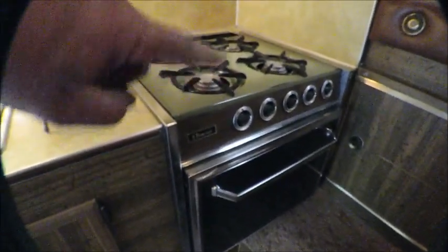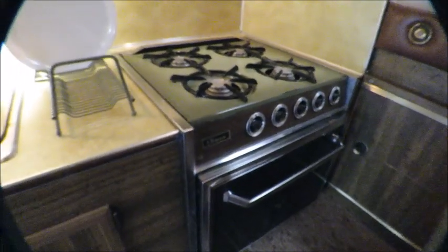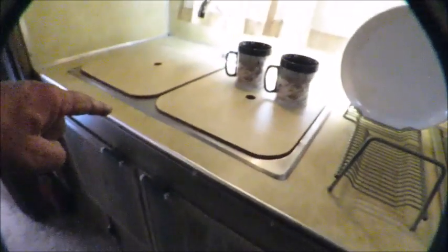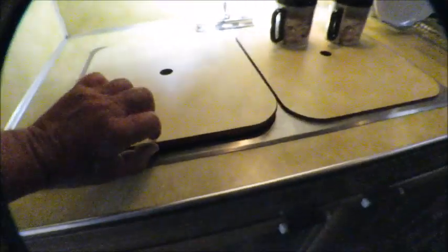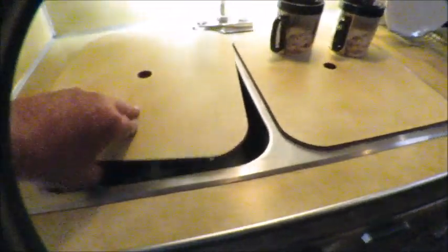And let's come back around. And then here's the stove. We hooked all the propane up. Everything fires up here. All the stove works. And then we also tested the pump and the tanks and everything, and the sink works. And then these original covers are still with it, so you have extra counter space, and then you've got your stainless steel sinks.